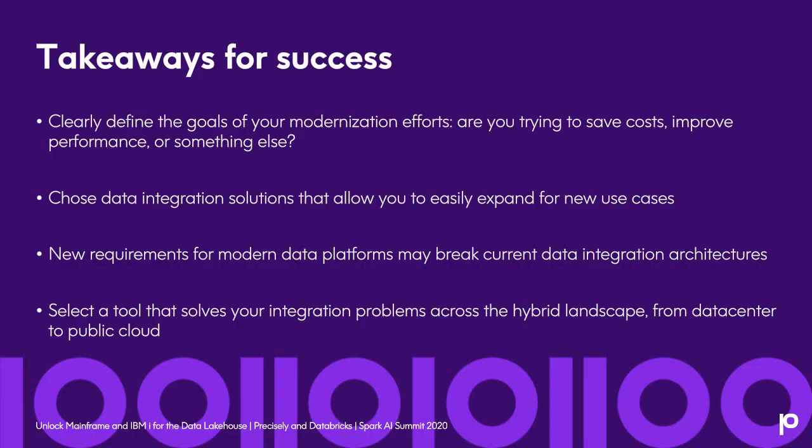So I'd like to close this session by just touching on a couple of takeaways for success. The first thing I would suggest, learning from this customer, learning from some other customers that we've worked with, is ensure that the goals of your modernization efforts are clearly defined. What's the end state vision here? Are you trying to save costs? Are you trying to improve performance of an existing pipeline? Or is it something else? Is there the opportunity to deliver data in a more timely fashion to gain some sort of business competitive advantage?